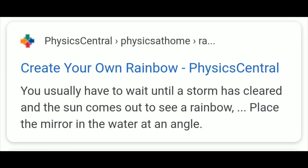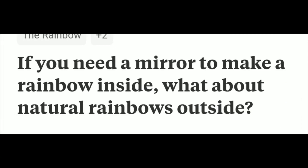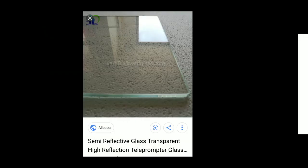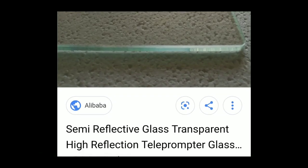Create your own rainbow. Place the mirror. You need a mirror. If you need a mirror to make a rainbow inside, what about natural rainbows outside? Oh, you're asking too many questions. This is my idea. What's probably going on? Well, I don't know. It's probably some sort of semi-reflective, semi-transparent thing.